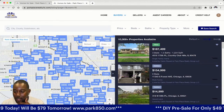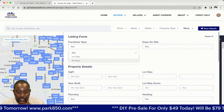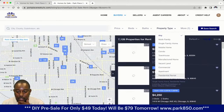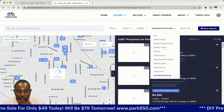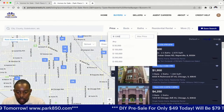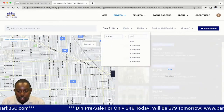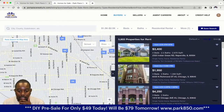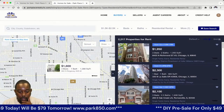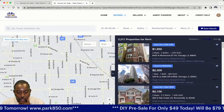All right, so here, this was gonna be our rental one. Okay, so purchase type for rent, property type. Okay, we're gonna change that property type to residential rental. Okay, and then we're gonna change that price. Okay, we want to be at 1,500 on the low end, and let's say 2,500 on the high end. Okay, let's see what that gets us in this area. All right, we're just gonna pick one. We over here near Chicago Avenue.